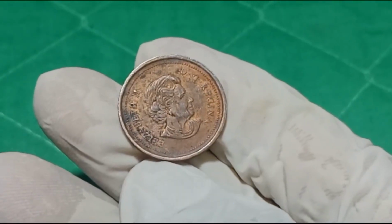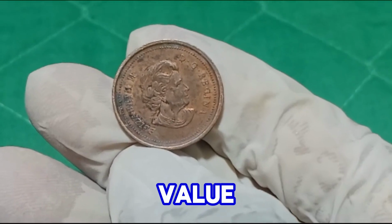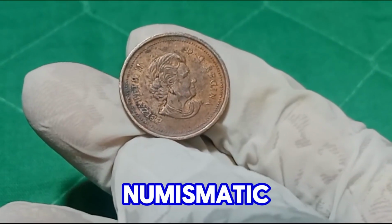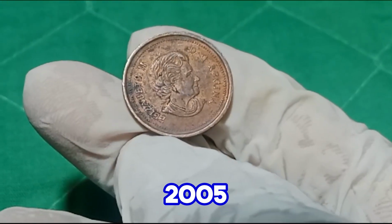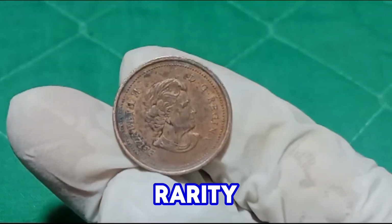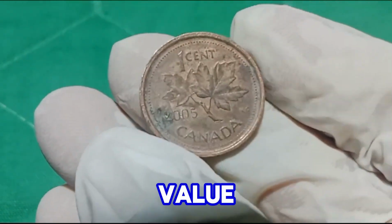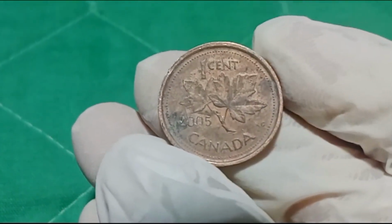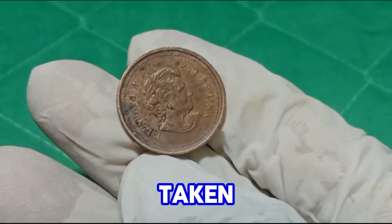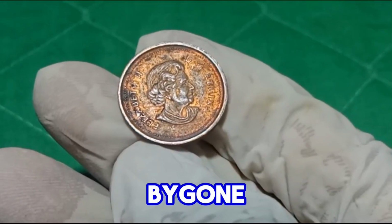Now let's talk value. As of today, the 2005 Canadian 1-cent coin has a minimal face value. After all, it is a penny. However, in terms of numismatic value, the worth of a 2005 penny can vary significantly depending on its condition, rarity, and whether it has any minting errors. Of course, the face value of this coin is 1 cent. However, since the penny is no longer in circulation in Canada, it has taken on a different kind of value. For Canadians, it's a relic of a bygone era.